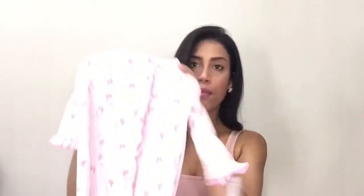Next is going to be another little onesie pajama for my niece. And it's this pink owl one. And it buttons up in the front. Like I said, they're in need of pajamas, onesies, stuff that buttons in the front. So I found this cute one. It's a little pink owl. And then on the feet, they have owls on it. So I grabbed her that.